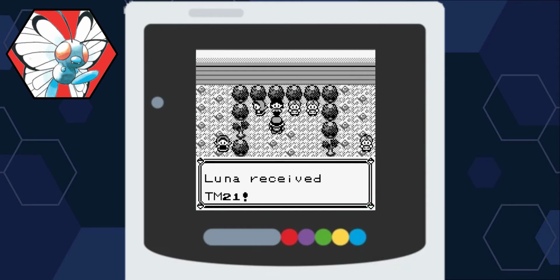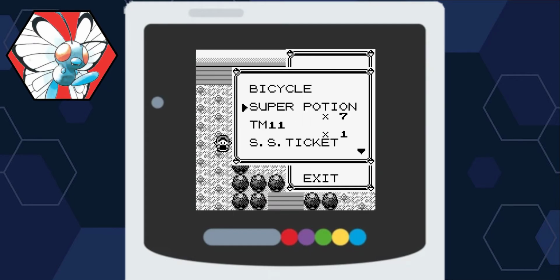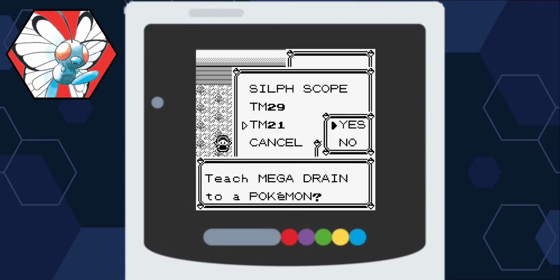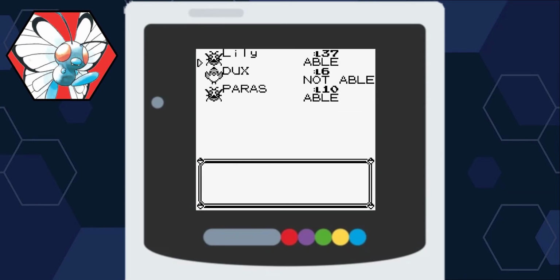We also get given the TM for Mega Drain, which we promptly teach to Butterfree, building up on this epic foreshadowing that I taught attacks maybe a little too soon to Butterfree. But with Mega Drain we now have better type coverage and a way to heal ourselves if needed, since we don't have item access.